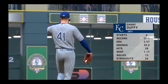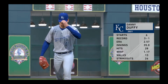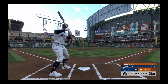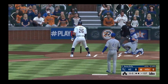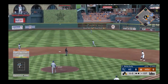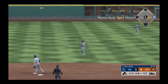On the mound for Kansas City is the lefty Danny Duffy, who's off to a solid start of his own through 6 starts. He's got a 2.57 ERA, pitched an average of about 6 innings, with 26 strikeouts. He will start off his day with Avisail Garcia, who will be playing left field today. He's hitting .260 on the season, and he will draw a leadoff walk. So Garcia will be put on base, going to number 2 today, which is Josh Reddick. First pitch, he's swinging at a fastball, and he lifts it into right center. But an easy play for Merrifield, and that'll be the first out of the bottom of the first.